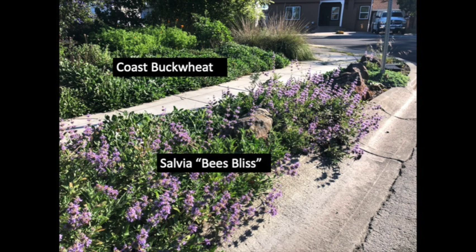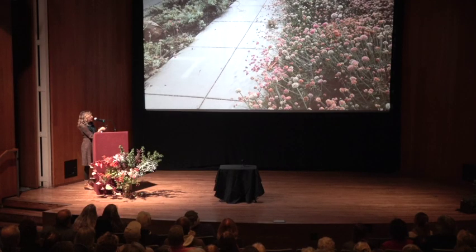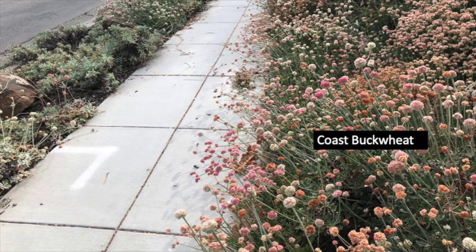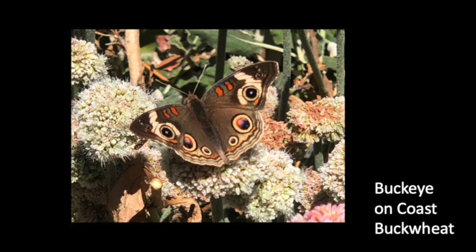And that was great because I had a lot of weeds at first, but the coast buckwheat, in addition to my very disciplined weed pulling, really crowded them out. And I have to say, the coast buckwheat and any buckwheat, a keystone species, I think it's over 50 moths and butterflies that it can host, and it's one of my favorite plants. That's because it blooms starting in June, when all the other wildflowers are fading. It's super drought tolerant and has a long bloom time and attracts so many pollinators as well as being a host plant. So one of the many is this beautiful buckeye that I managed to take a picture of.